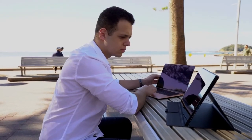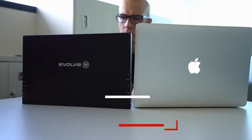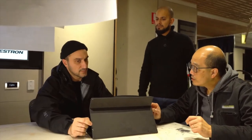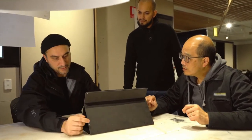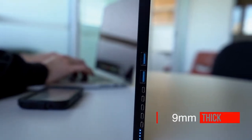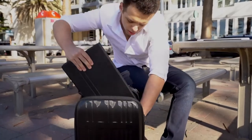K touchscreen portable monitor. The Astro 4K. We've worked long and hard to make this product work seamlessly with most devices. Our company strives on innovation and reliability, both of which have been incorporated into this design. The monitor is made from high-quality materials that make it durable and lightweight, making it ideal to bring with you everywhere.